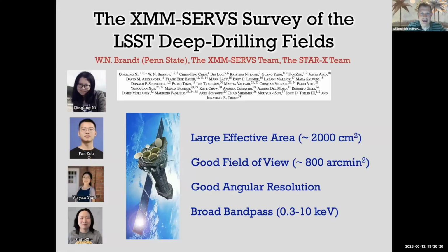Okay, so today I would like to talk to you about a large X-ray survey that we have performed with XMM-Newton in the prime parts of the LSST Deep-Drilling Fields. The survey is named XMM-SERVS, and it was designed primarily as an AGN-driven survey, although it is also certainly powerful for studies of clusters and groups, and starburst and normal galaxies and stars and other cosmic X-ray sources.